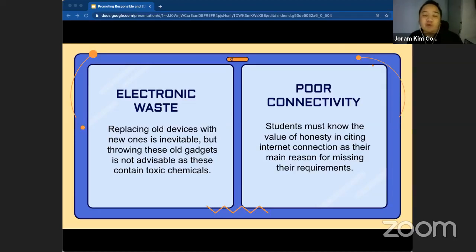And lastly of course is poor connectivity. Actually nilagay ko to talaga, ito sarili ko to nilagay kasi ako based on stories that I heard that I get from my friends, a lot of students nowadays are actually using intermittent connection, poor connectivity as the reason for not being able to attend classes, for not being able to submit requirements and then the like. So I think that is also an alarming ethical issue, no?